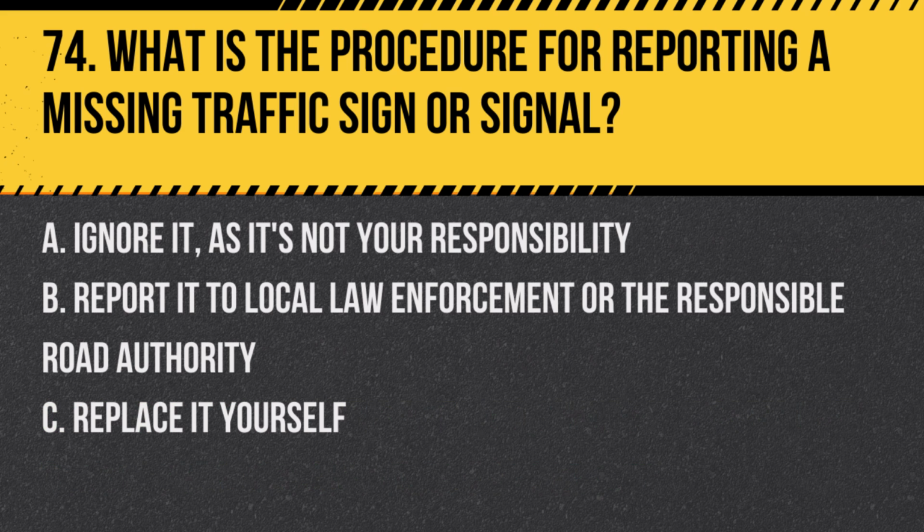Question 74. What is the procedure for reporting a missing traffic sign or signal? A. Ignore it, as it's not your responsibility. B. Report it to local law enforcement or the responsible road authority. C. Replace it yourself. Answer B. Report it to local law enforcement or the responsible road authority. If you notice a missing traffic sign or signal, it's important to report it to the authorities responsible for road maintenance or safety.